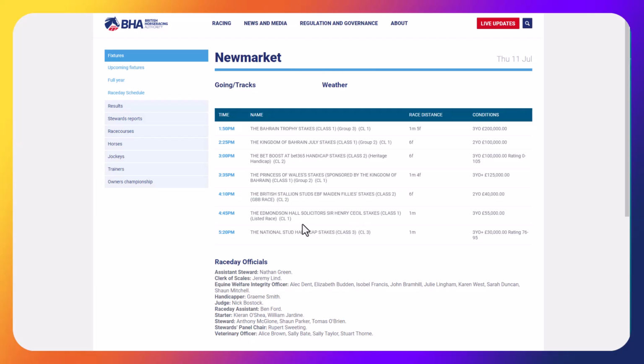It is here. Here it is here. For horses rated 76 to 95. The last time he ran, he got dropped £1 to 90, so he would get in at Newmarket on the 11th of July. It's over a mile. He's won at the track.